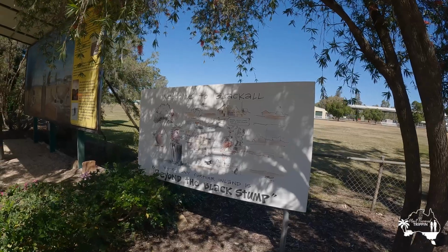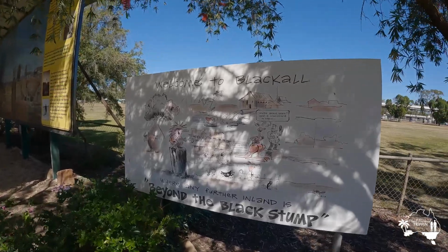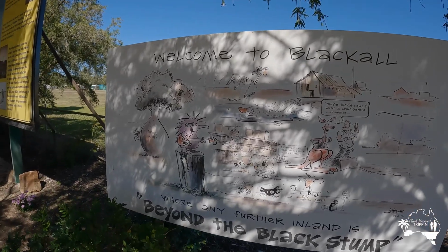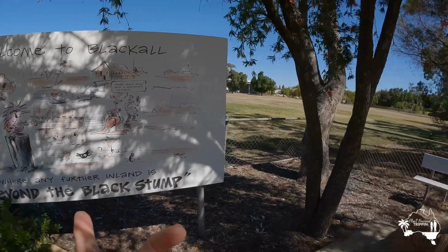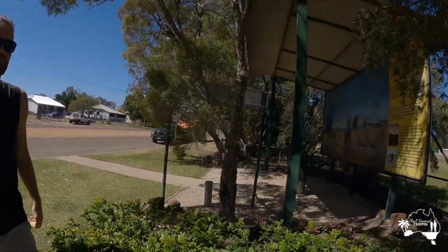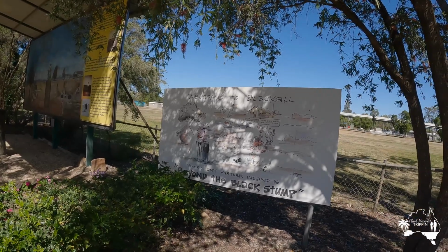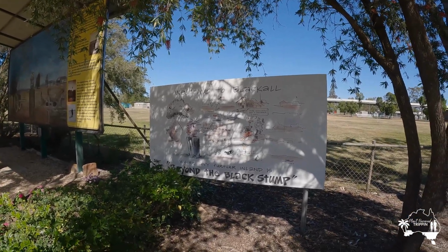And there you go, there's that famous cartoon Beyond the Black Stump. Oh, is that it? Yeah, is this familiar to you, the cartoons and stuff? There's a cartoon called Beyond the Black Stump. I've never seen it. And it's, yeah, like outback animals and stuff. And lots of sheep and things.